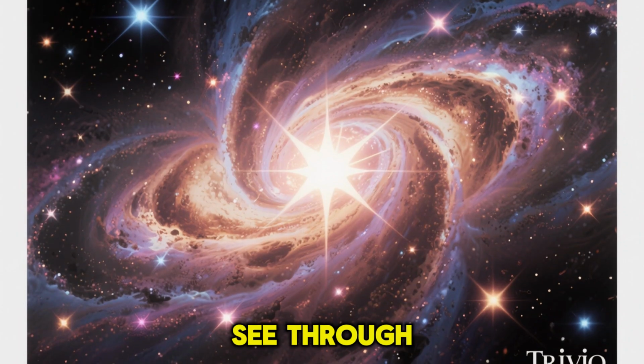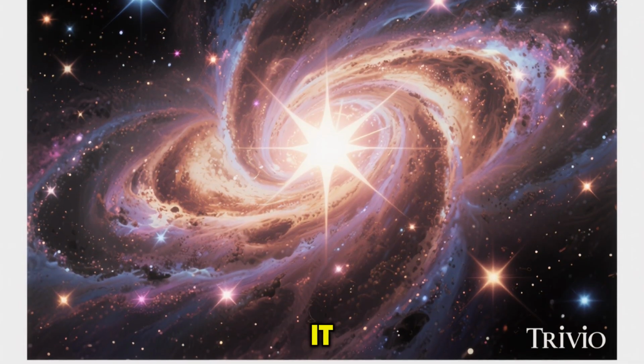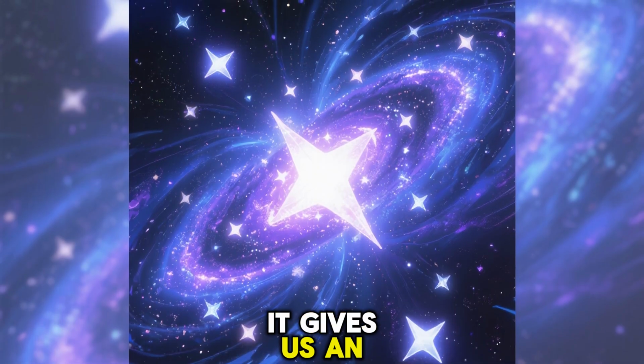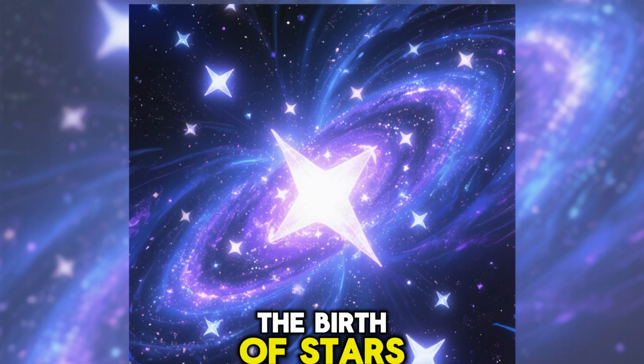VISTA was able to see through the dust of the nebula and reveal the stars that are being born inside of it. This is important because it gives us an insight into one of the most fundamental processes in the universe, the birth of stars.